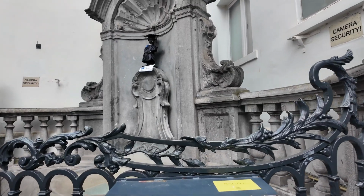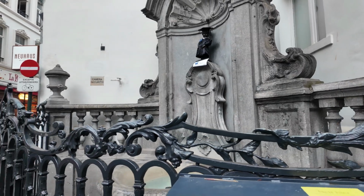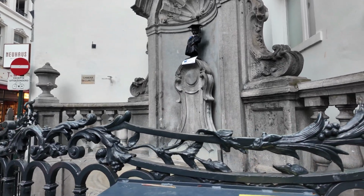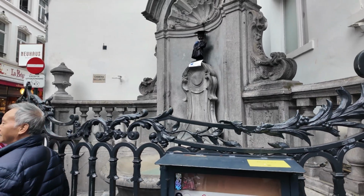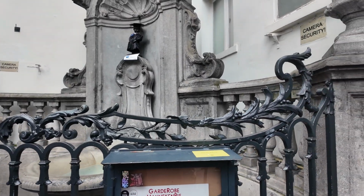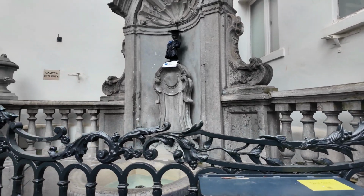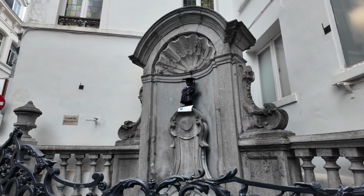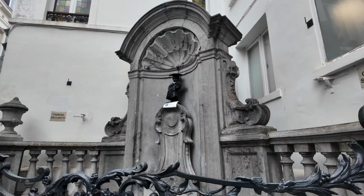So this is the famous statue I was telling you about, and today actually there is a graduation ceremony, so they put a robe on this statue. So you are not seeing the actual version that you usually see, but this is the same statue, and they put a robe on it. So this is the most famous statue of Brussels.